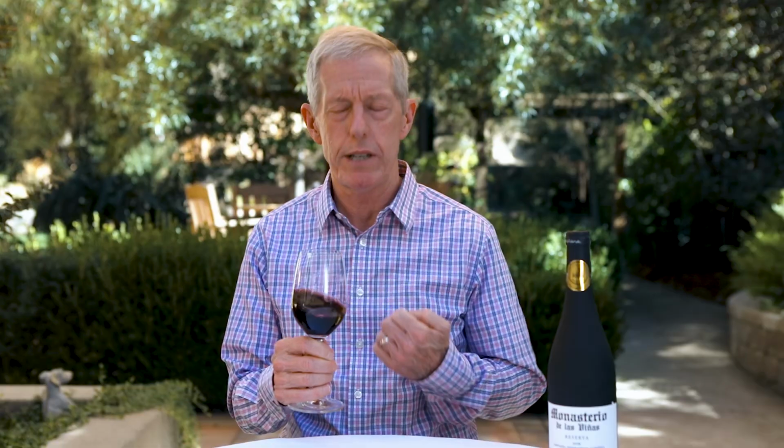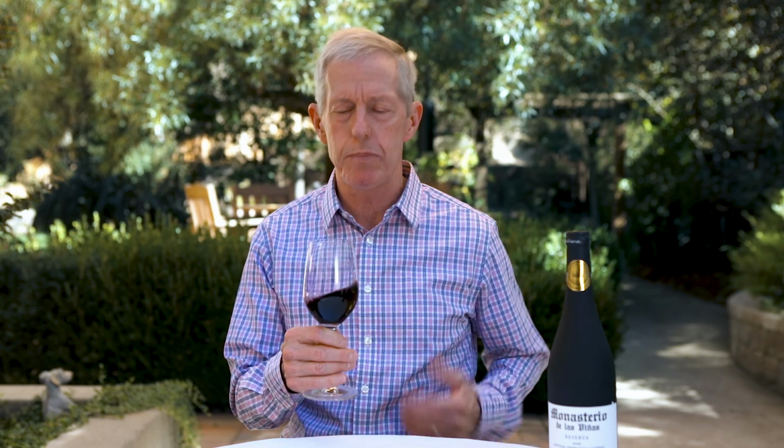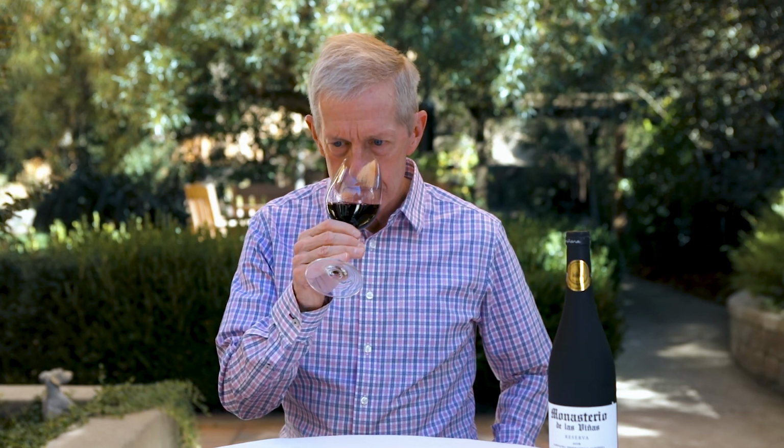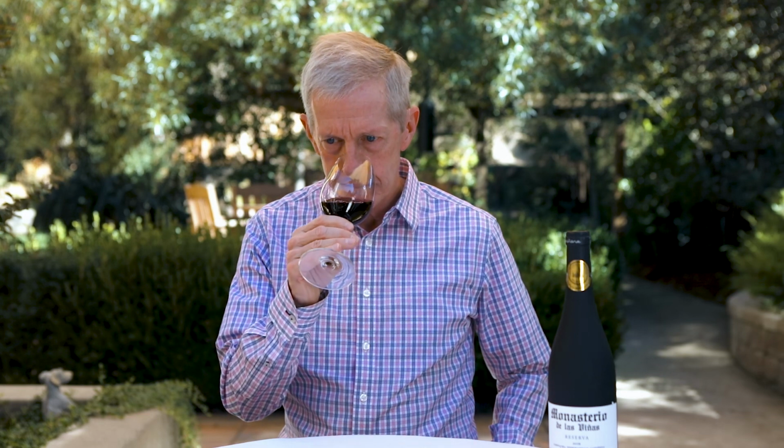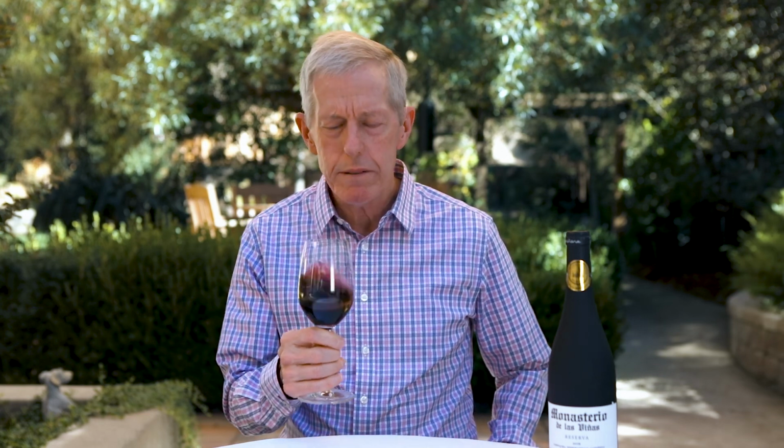Wow, this wine smells incredibly rich, partly because it comes from vines that are between 40 to 45 years of age, which provides a lot of extra dimension and depth to the aromas. I get a lot of black fruit, some black currants, blackberry, some licorice, plum, raspberry. Oh, the aromas go on, and there's just a little bit of cedar and a light toastiness from the oak.